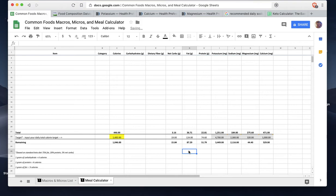You can go ahead and plug it in how you see fit and just get rid of the formulas that are here. And it's totally fine. It's customizable for you. This is supposed to help you meet the targets that you want to meet. Otherwise, if you want to stick to that really accurate 75% fat, 20% protein, 5% carb, go ahead and just put the daily caloric total here and let these numbers populate for you.